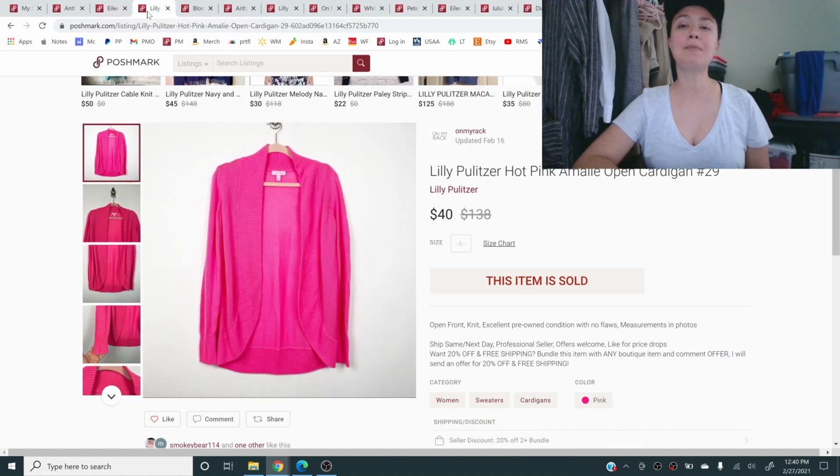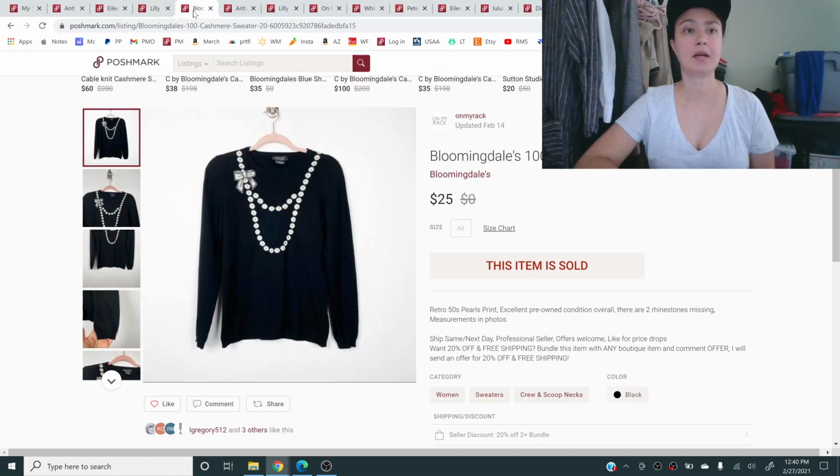Next up is a Lily Pulitzer hot pink, I don't know how to say this name, open front cardigan, and this sold on an offer for $40. I also have this particular sweater available in white listed in my closet. That hasn't sold yet. Next up is a Bloomingdale's 100% cashmere sweater.